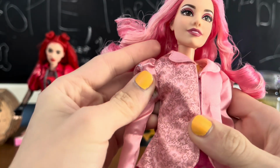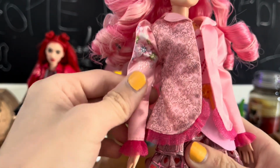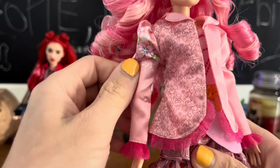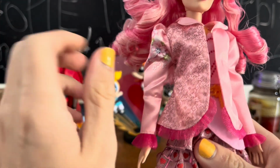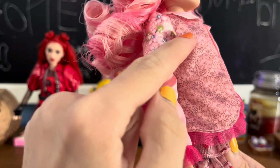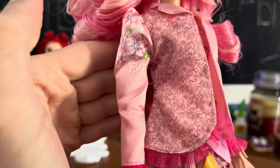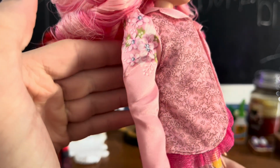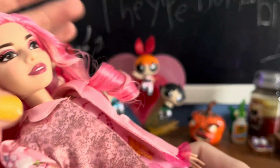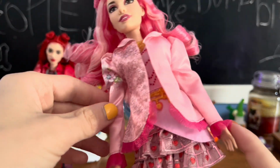Then her little jacket is made out of this satiny material. I thought it was gonna be paper satin, but it's not. It's a lot softer. And it has little puffy sleeves because this is, again, the past. We have this cool little gold print right here. I can't really tell what's going on, but interesting enough, and it's only on that one panel. The back has nothing and this sleeve has nothing.